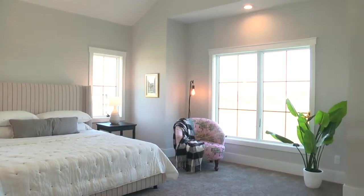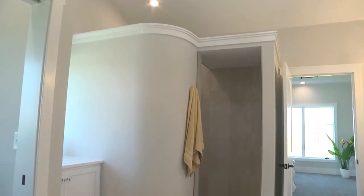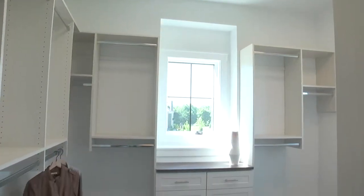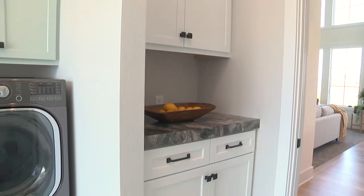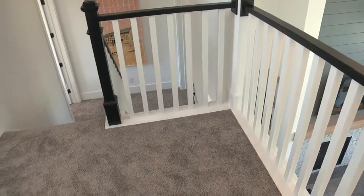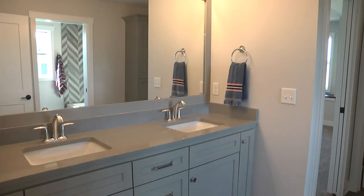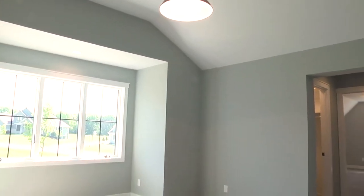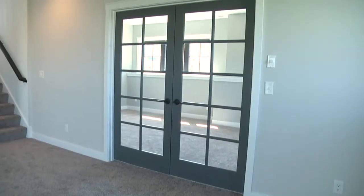The master bedroom is comfortably sized with this cheery sitting area. And the master bathroom has this walk-in curvilinear shower, his and her vanities, and an adjoining walk-in closet. You'll love the oversized mudroom and laundry with cubbies, drop zone, large windows, and a craft desk. Upstairs, this cool multi-use common area leads to all three bedrooms with two baths, one Jack and Jill and one ensuite, and we have an optional bonus room. And for extra space, we can add the optional lower mezzanine level to your home.